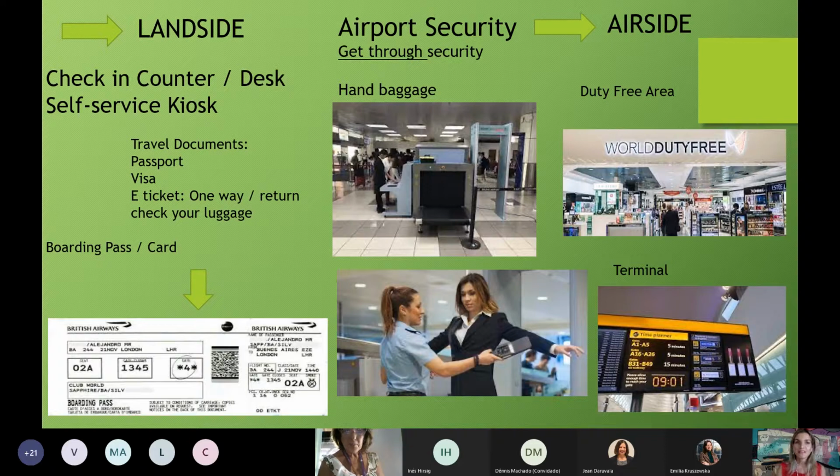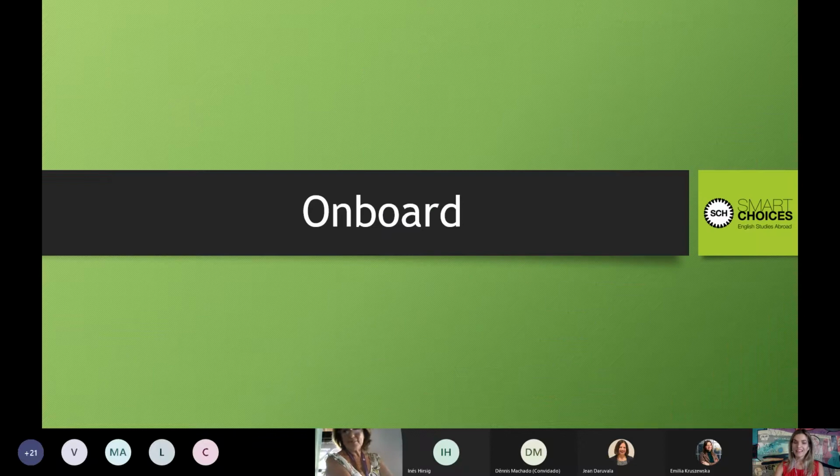So here you can check the gate, if the plane is ready for boarding, if there is any kind of delay, or if it has been cancelled. So it's very useful for you to check those screens and remember the gate because that's the place you have to head to. So now you are on board and you will be welcomed by the cabin crew.